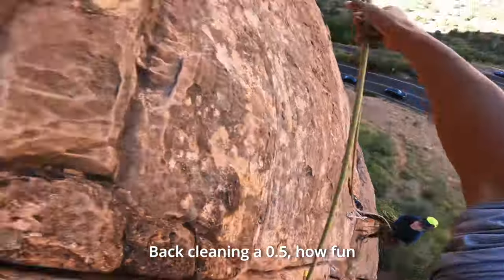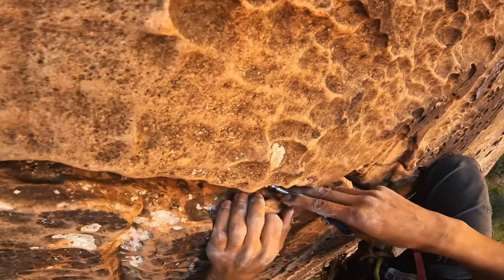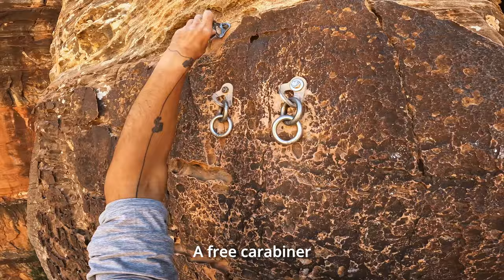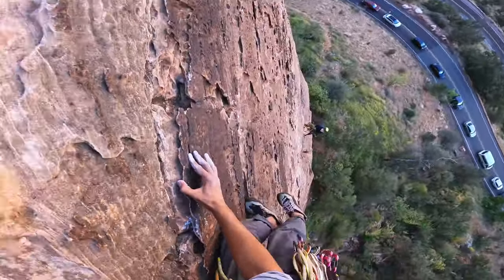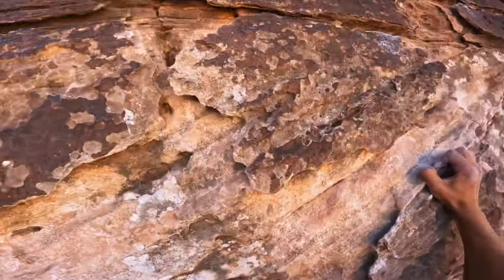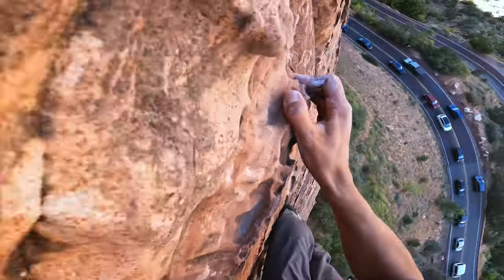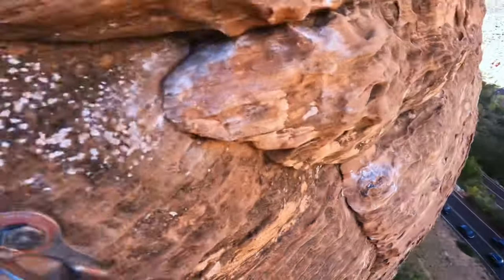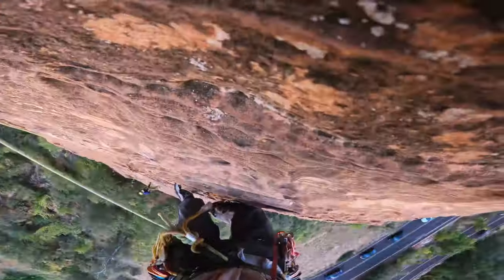Back cleaning a 0.5, how fun. Oh look, a free carabiner. Don't leave stuff on the wall if you don't have to, guys. This pitch is so fun. It's a bit run out.